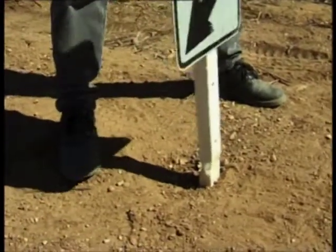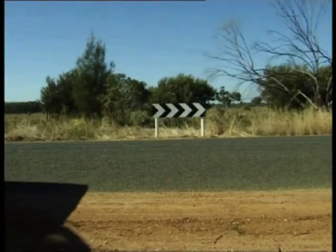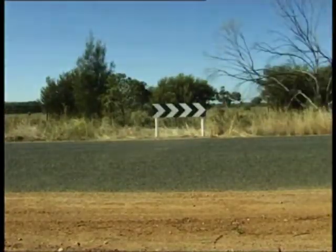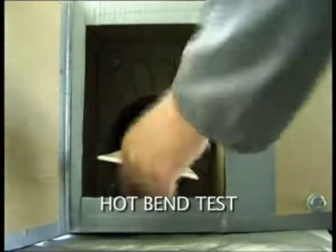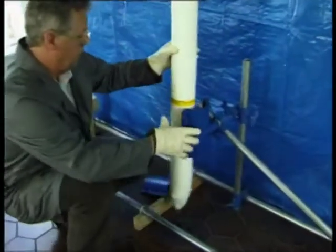These products have been extensively tested to Australian standards and exceed them. Samples selected for testing were selected at random from a production run. Our first test was the hot bend test. The post was tested to the New South Wales Road Transport Authority specification 3412 part 5.2 for heat resistance.